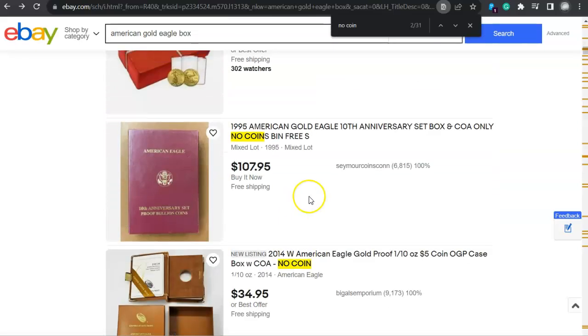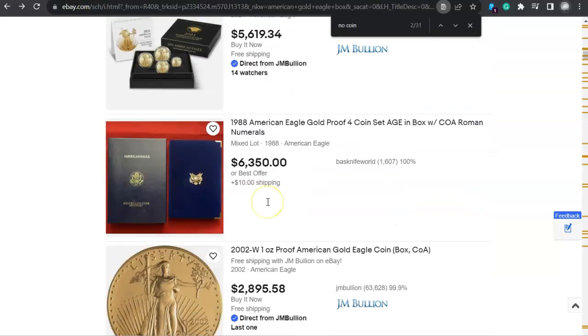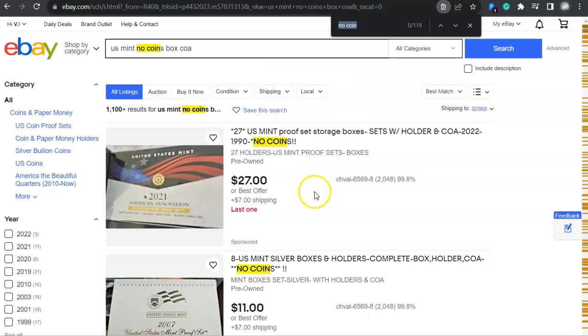Here we go. Look at this one. 1995 American Gold Eagle 10th anniversary set in box, COA only, no coins. Look at that, $107.95. Here we go. 2014 American Eagle Gold Proof coin, 10th ounce, $34.95. And it just keeps going from there. And I've got here the gold, all right? But look, it's more, I guess, widespread than that, because here we go.